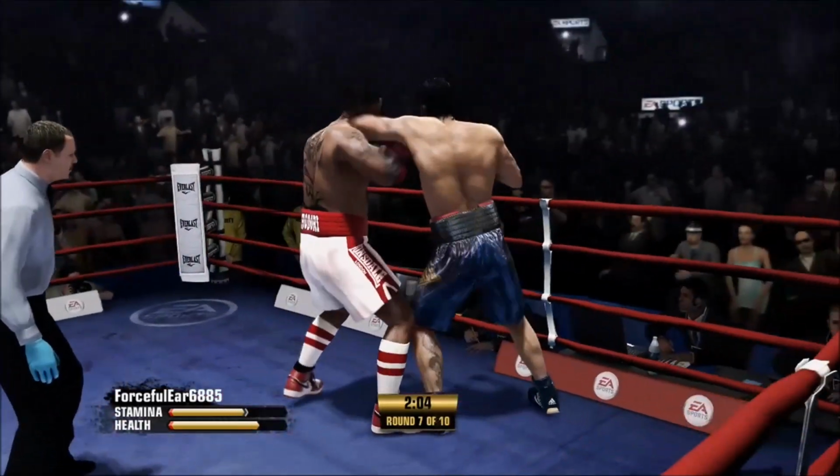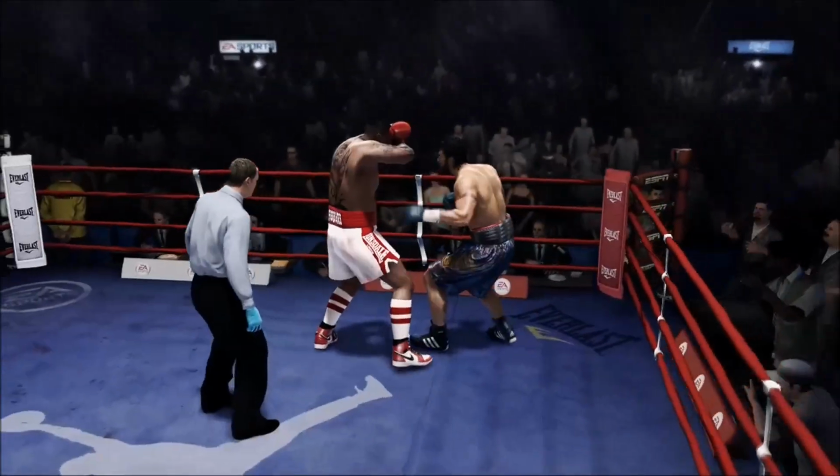Bam Bam's getting himself into the mix now, landing that left hand. Oh, a big shot comes home for him. From absolutely out of nowhere to now on top of the world, he just floored him with that punch. Short one, maybe 6 inches.